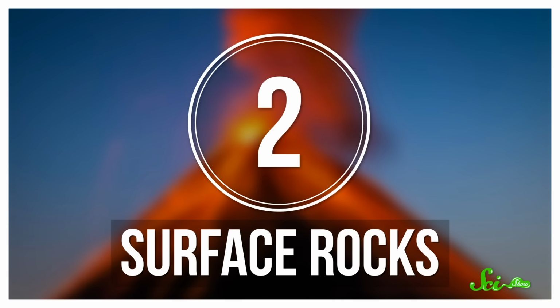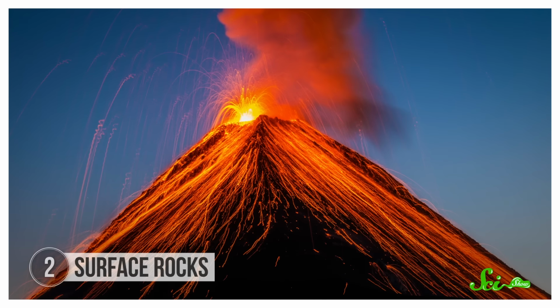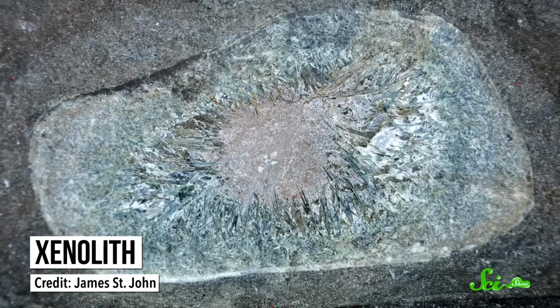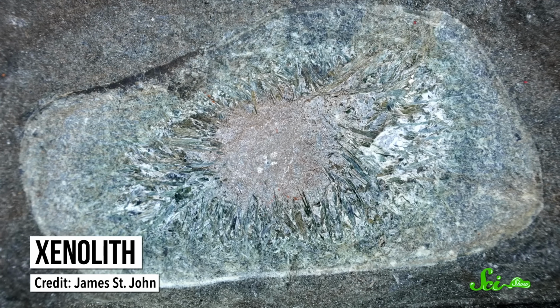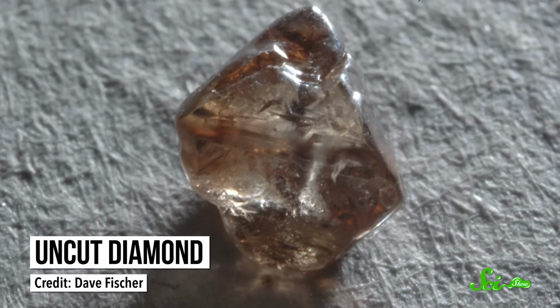A simpler idea is to just study rocks and geological activity right here on the surface. Studying volcanoes and fault lines, for example, can teach us more about plate tectonics, where hotspots in the mantle might be, and how magma reservoirs form underneath volcanoes. And there's a lot we can learn just from looking at rocks, especially older ones. Xenoliths are parts of Earth's mantle brought to the surface, trapped inside other bits of volcanic rock. The most informative and spectacular type of xenolith are diamonds.